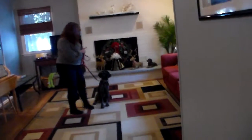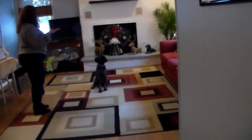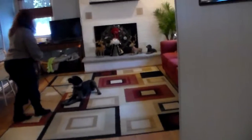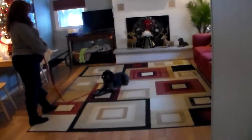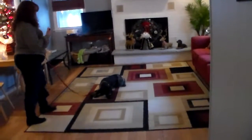Now this time Brandy's going to demonstrate the down from a distance. So she's going to leave him in a sit stay. She's going to go out to the end of her training leash. She's going to turn to face him. She's going to use her right hand to give the command. Stay. Now he started to come instead of down, and he caught himself kind of midway in. But that is your down from a distance.